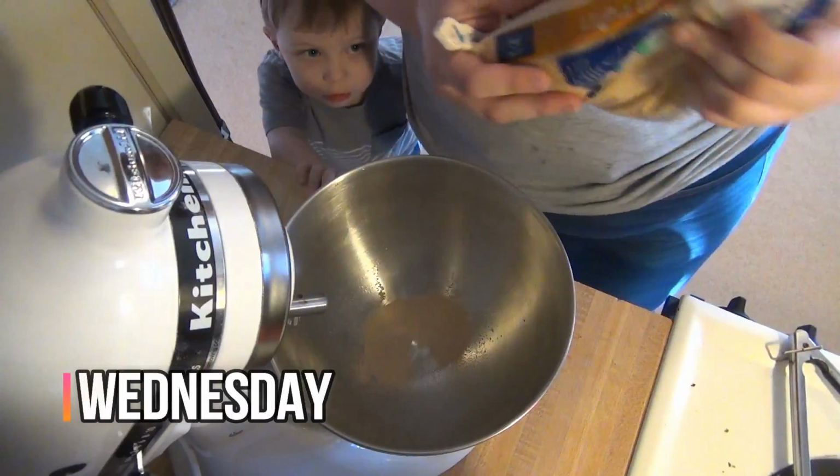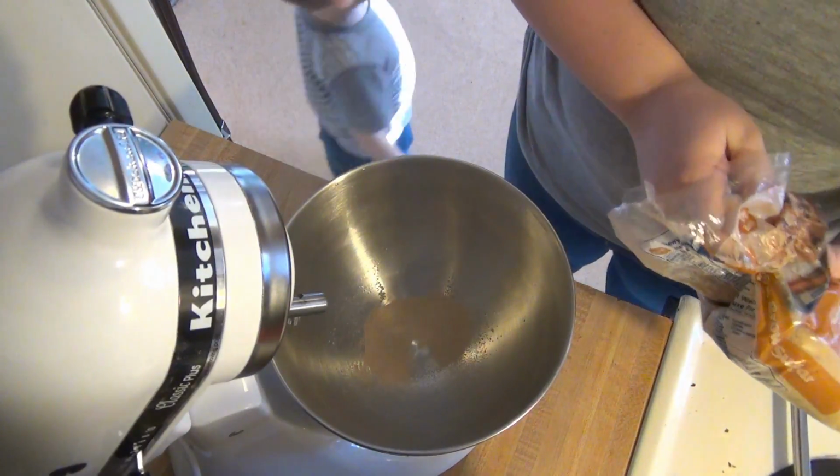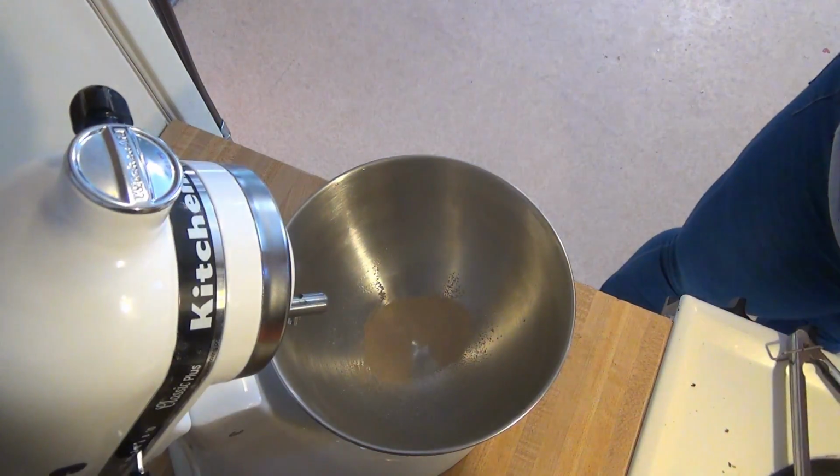Here I'm making the bread everyone loved for my last What's for Dinner video. I'll leave the exact recipe that I used down below. I love this recipe because it comes together super quick.